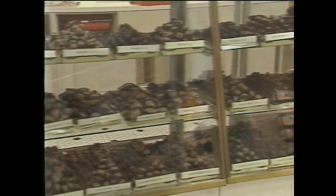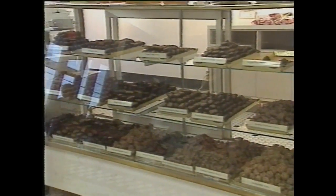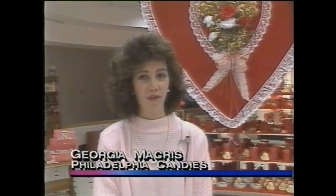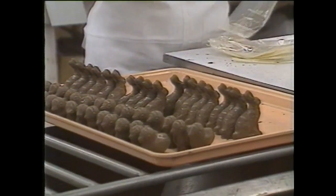Bring along the youngsters and take a tour of Philadelphia Candies here in Sharon. It's been the favorite candy store of many Pennsylvanians for over 3 generations. The secret, the owner says, is in the way the candy is made. We make everything from scratch here in our factories. We make all of our own cream centers from scratch, all of our own marshmallow.